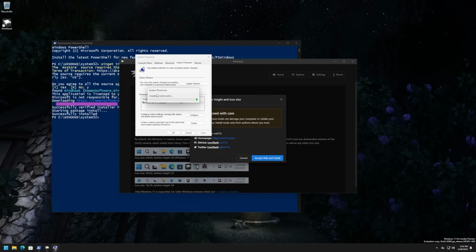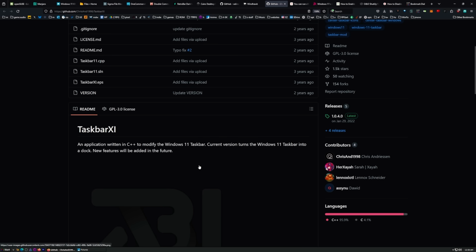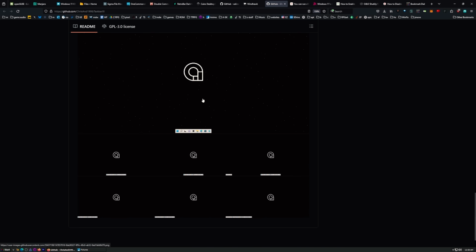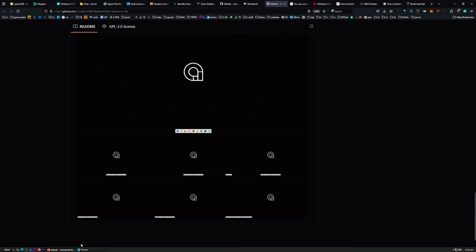And if you're someone who really likes the Mac OS style taskbar, well, then TaskbarXI is what you need. So I'll scroll down here and take a look. This is what it looks like there. Yeah, that looks kind of like Linux, kind of like Mac. There you go. This is not enough for me. I mean, if it's enough for you, if you're just doing stuff with a few programs open at the same time and you don't have 9,000 windows open at the same time like me where you need to see everything and you can work faster this way, more power to you, but I need this.